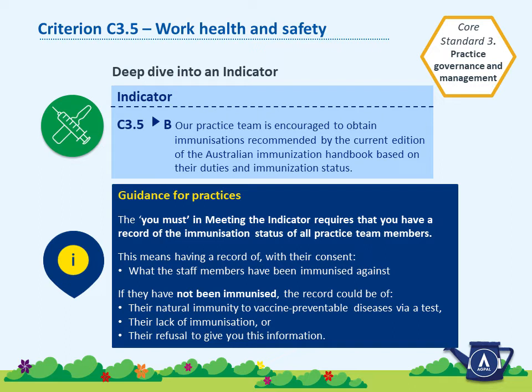In relation to this particular indicator, AGPAL in their registry of resources actually has a template that you can utilise for C3.5. If they have not been immunised, the record could be of natural immunity, the lack of immunisation, or the refusal to give you this information. Let's look at the third dot point, the refusal to give information. If they refuse, it requires to be documented. That template in the AGPAL Registry Resources actually has a refusal there.